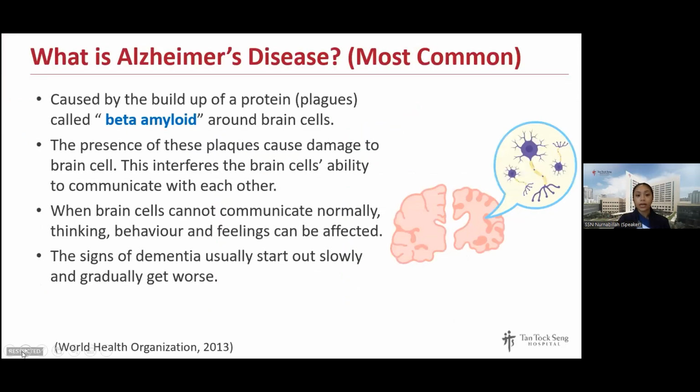Now I'll explain a bit more about Alzheimer's, which is the most common dementia. Scientifically, Alzheimer's is caused by protein build-up around the brain cells. This protein damages the brain cells, which interferes with the brain cells' ability to communicate with each other. This will affect their thinking, behavior, and also feelings. The signs of dementia usually start out slowly and gradually worsen over time.